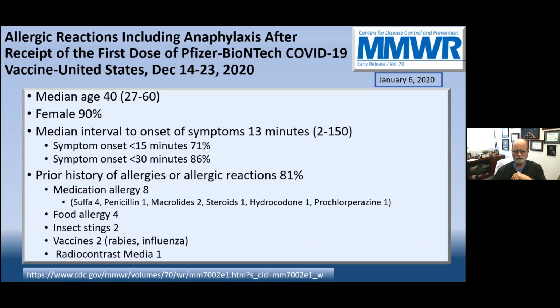Looking further at those data, we find that the median age is 40 years old. So it's really more on the younger to middle-aged population. 90% were female. And to date, every case that I've seen of anaphylaxis related to vaccine have been female. So that's unusual. I don't know why. No one really does, but I think it's very curious. And it's going to warrant further assessment.